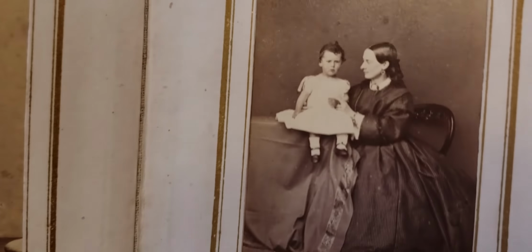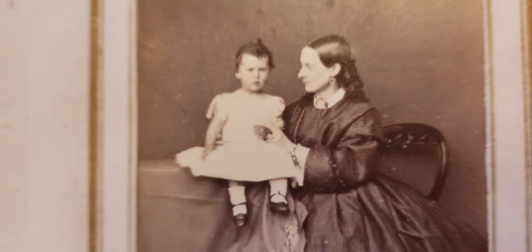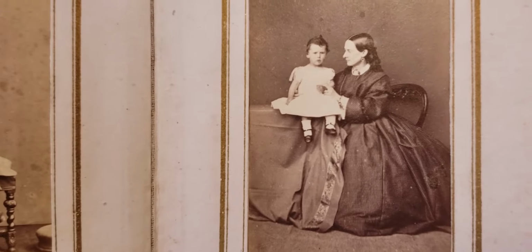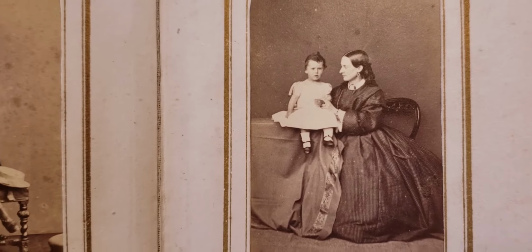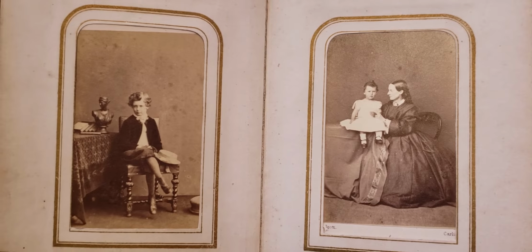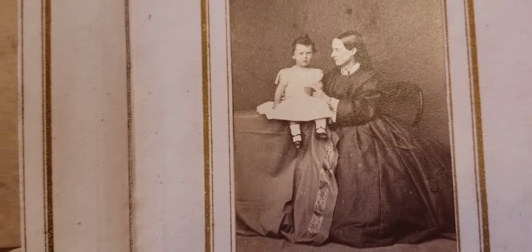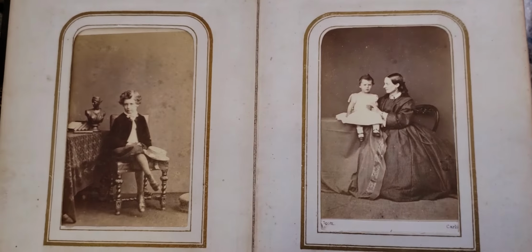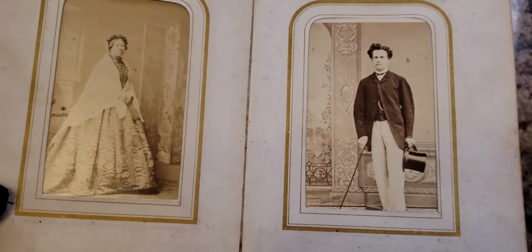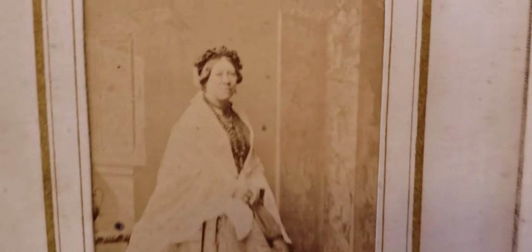Then we have a mother with a non-amused looking child, and taking photographs back then was a pretty unhappy thing for children. It wasn't like today with our cameras, point and shoot, and the photos taken. It took quite a while, and they had to sit still for a long time. So a lot of times you don't see too many people smiling in these old photos because it was pretty much torture taking photos in a studio.